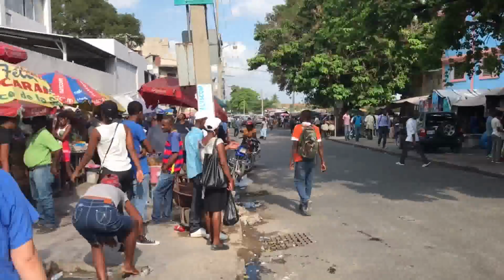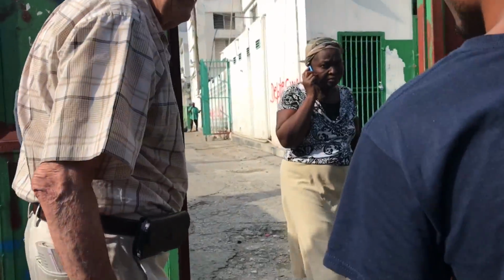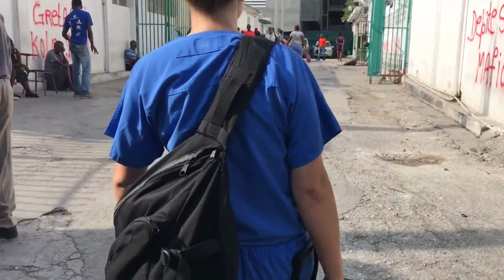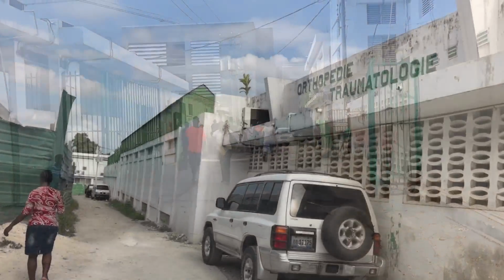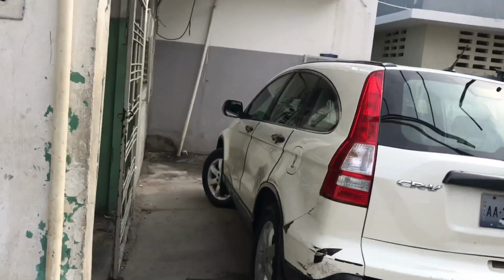Got to the hospital. Dr. Brady and Dr. Wilkins. We just arrived at the University Hospital here in Haiti. This is the outside of the building here. Normally, we try to work outside of this room right here, but there is no AC, so we're going to find another place. This is the room where we usually give our lectures. But no AC, like I said, so we're going across the hall to another part of the hospital.